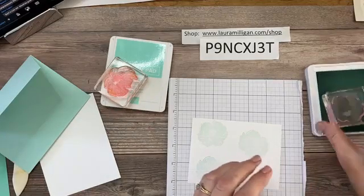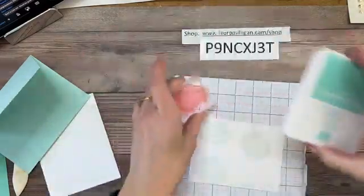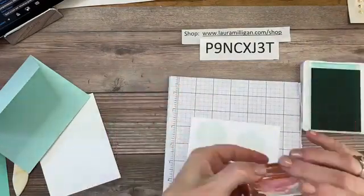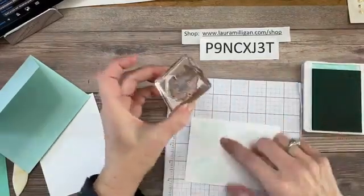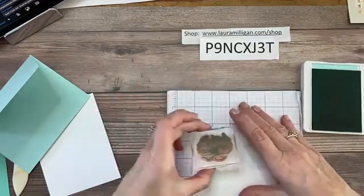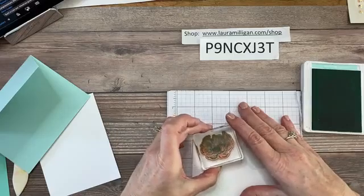So there's the start of my card. Now I'm going to do the Coastal Cabana. I think this is such a pretty color combination. And of course, the nice thing about this, because it is photopolymer, you can see, I'm going to move this in so I can see what I'm doing here. I'm kind of at a weird angle. Let's see if I can get this.